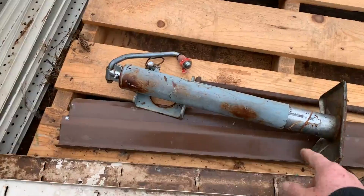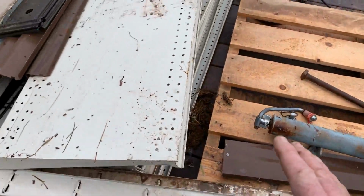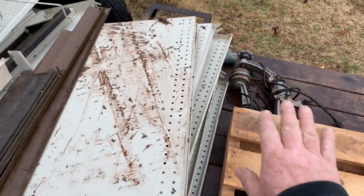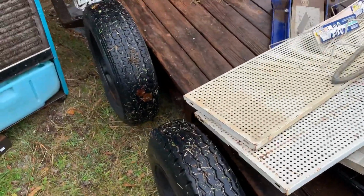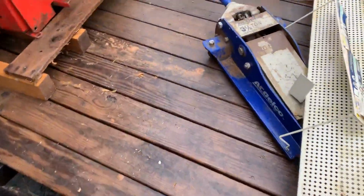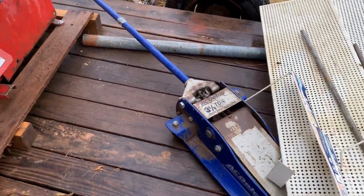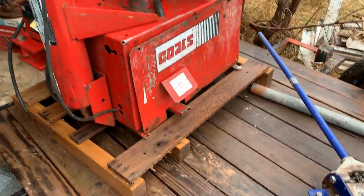Not sure what for. A little bar, but here, let's get to the good stuff. There's one of them old tire patchers. Yeah, might need it. Got us a semi-working floor jack. Cheaper than Harbor Freight. Can't beat that. But wait. Oh, ho, ho.